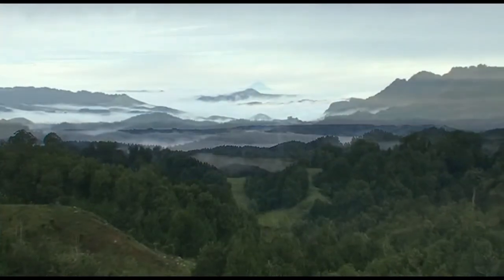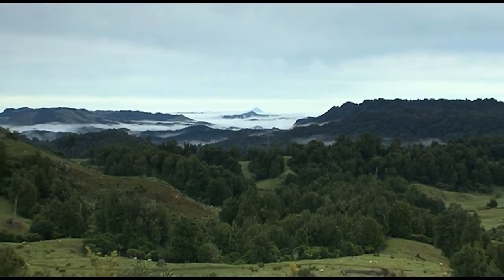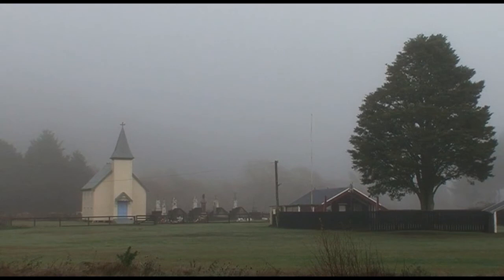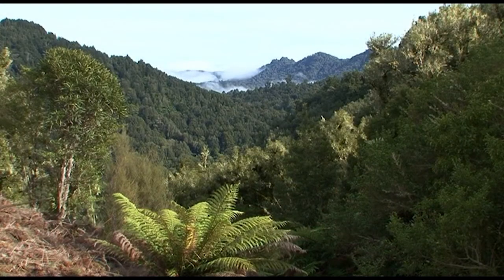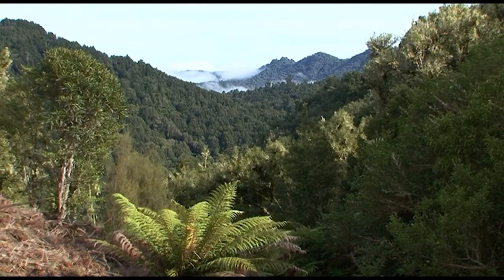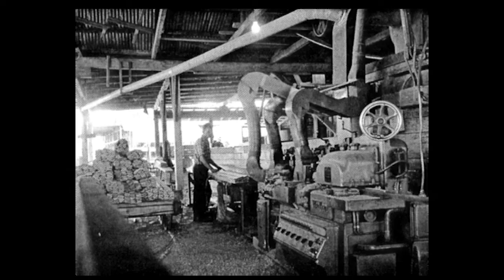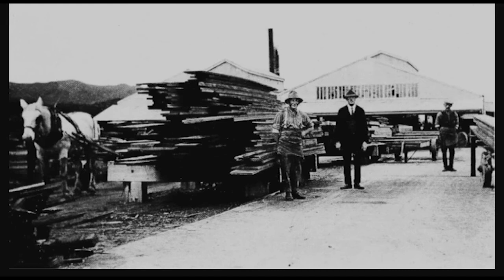It's a landscape of quiet country, sweeping views of mountain ridges, with farmland carved out by pioneers from the bush. Remote from the urban world, it's a magical escape from modernity. And, of course, it was the bush that attracted the sawmillers. After the First World War, Ellis and Burnand were one of the most important sawmilling concerns in the country.